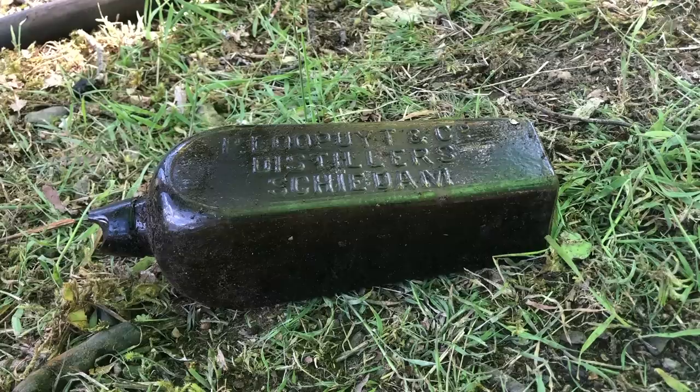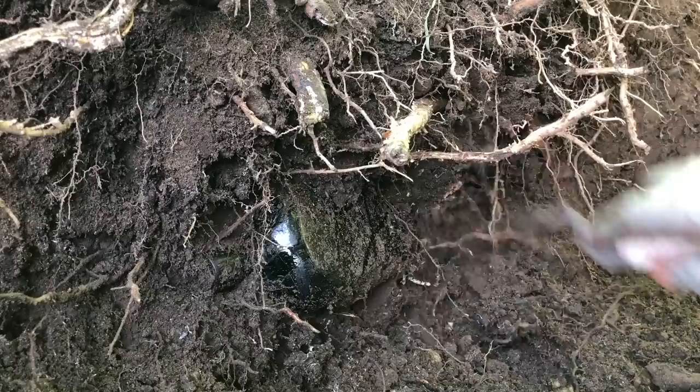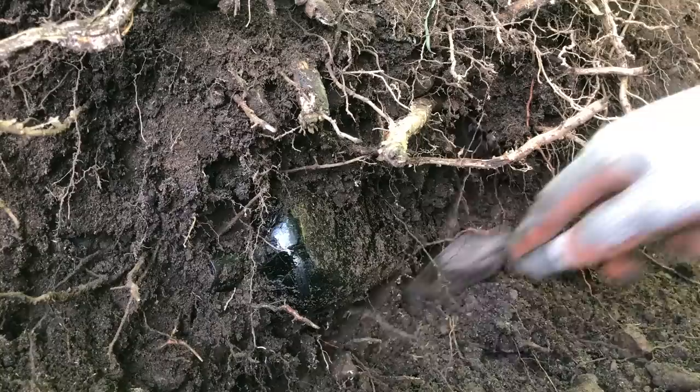It's a really good dig so far. Fingers crossed for some more excellent finds coming out. I've got what looks like another case gin. I hope it's the same kind as the one that I just found. And I hope it's whole, more importantly. You see how hard this is to dig? It's all just rocks, which I think they threw in on purpose. Oh, there's a bottle underneath it as well. Oh my god, this is crazy.